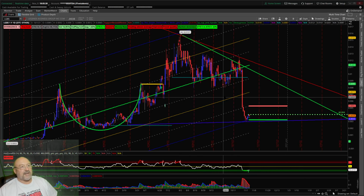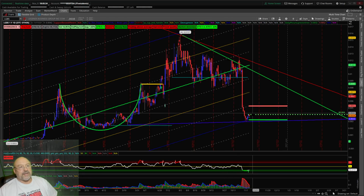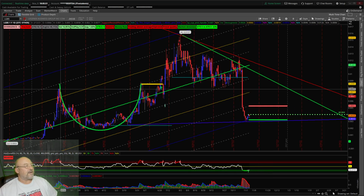So LGBS kind of stubbed their toes here a little bit, and we're going to see if they better get going. They don't have to skyrocket back up and fill this gap, but they do really need to make some kind of a move getting into December to really get their name back out there again. So that's what we have to deal with LGBS.